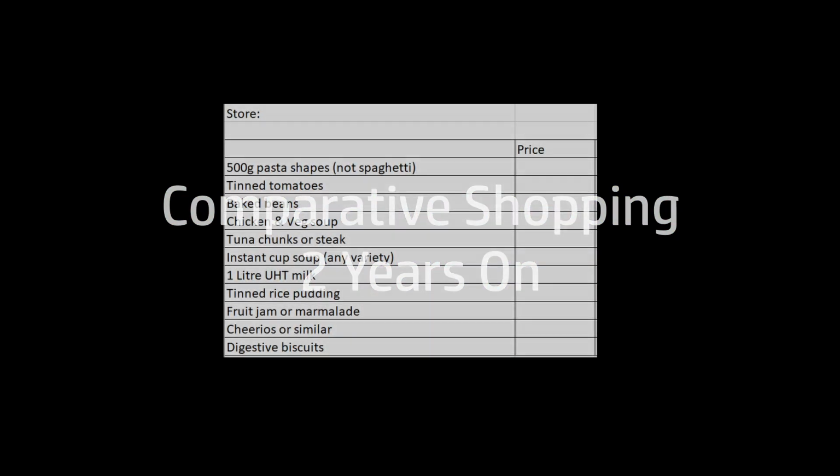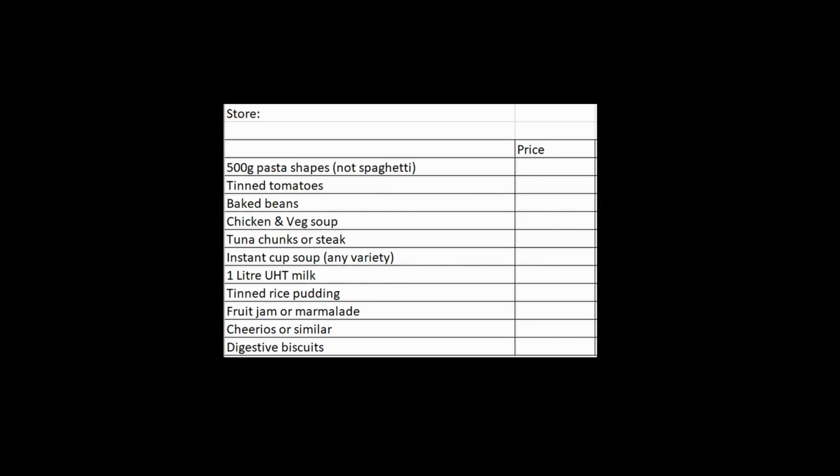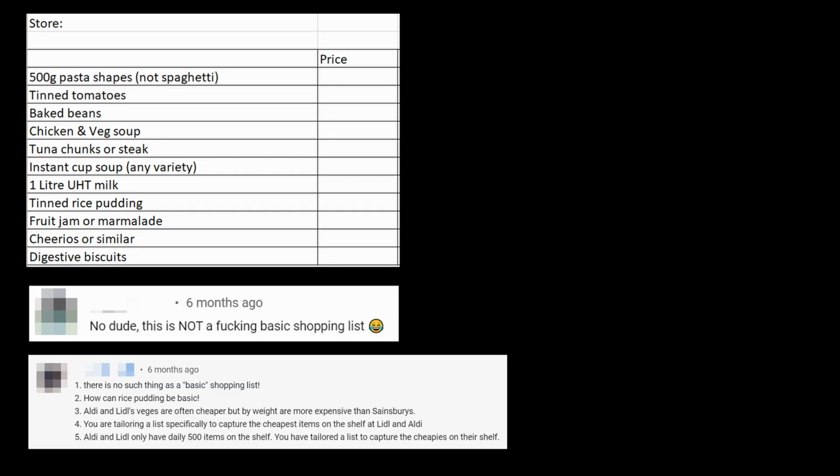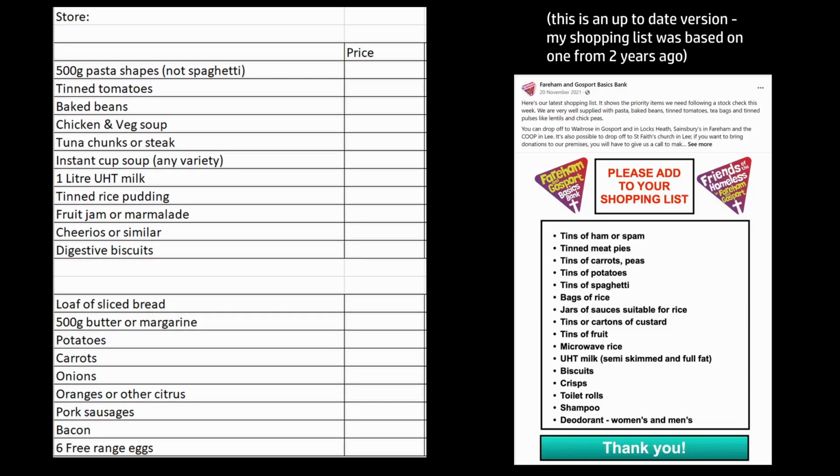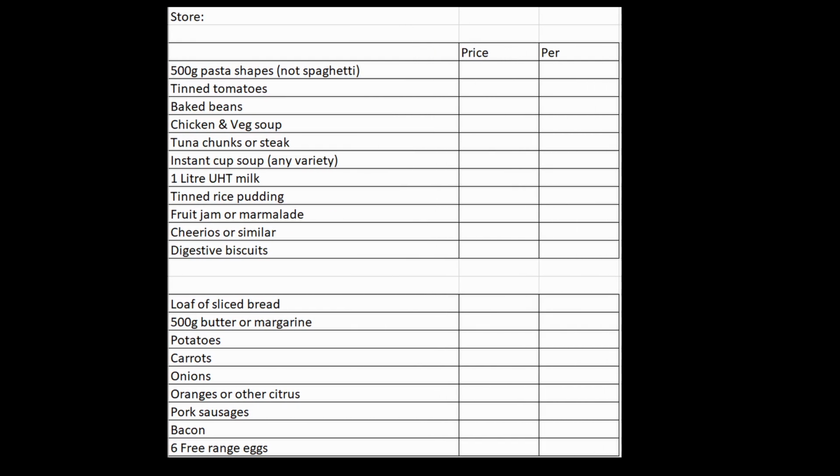So the shopping list is going to be very similar to last time, and it is a bit of a weird list. It comprises some very cheap basic cupboard ingredients which I will buy from each shop, and it's weird and basic because it was prescribed by a food bank. On top of this, the list includes a small range of basic perishables. These, in order to avoid waste, I will not buy. I'll just spot and record the prices.